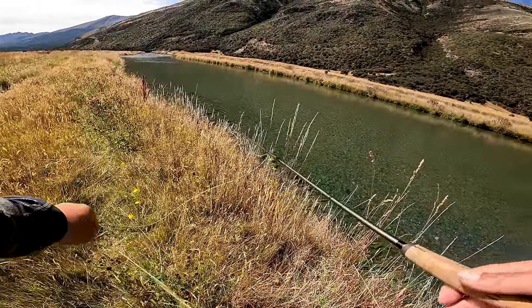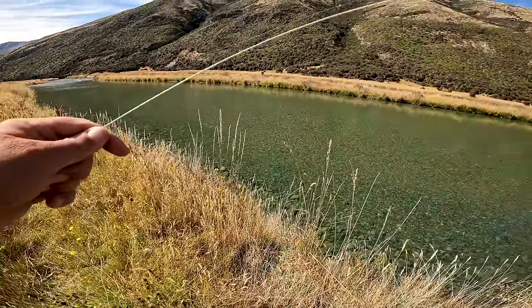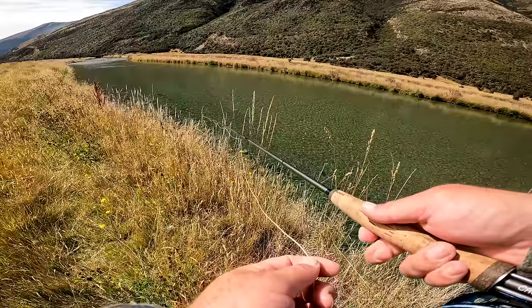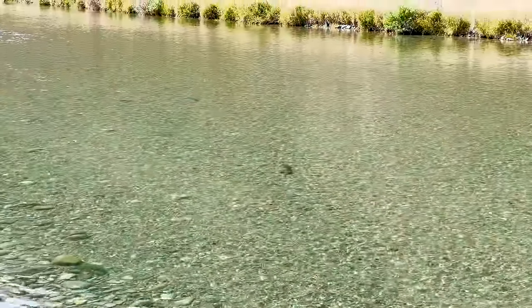Looked at the nymph, but he did not eat it. Probably shouldn't have the nymph on here, actually, if I'm honest. All right, I'm really happy with that. It's not even midday. I didn't start fishing until just after 10, and I'm already three fish in, which is really good for this river. Well, I think it is anyway.